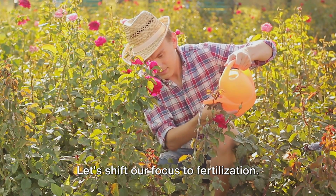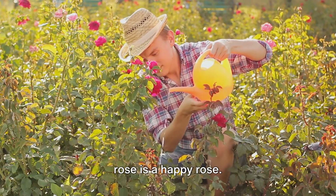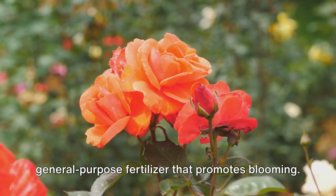Let's shift our focus to fertilization. Roses are heavy feeders, and a well-fed rose is a happy rose. Use a balanced rose food or a general-purpose fertilizer that promotes blooming.